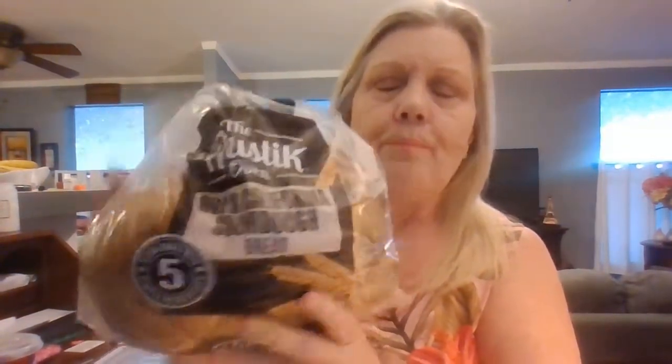Another thing I got at the 99 cent only store was bread. They usually have a lot of bread. This was $1.29. It is rustic sourdough, and this is Bold California sourdough and slow baked with simple ingredients. And this one, they also had a wheat. They actually had quite a few wheat. They only had a few that weren't wheat.